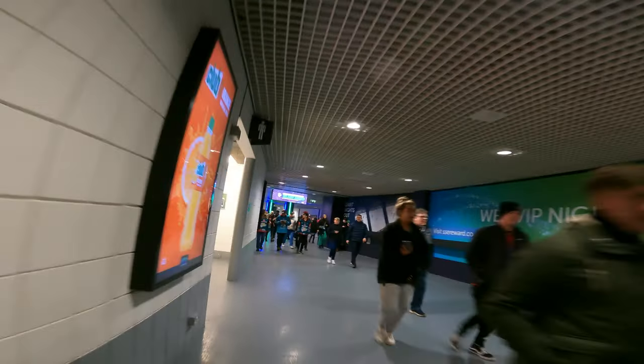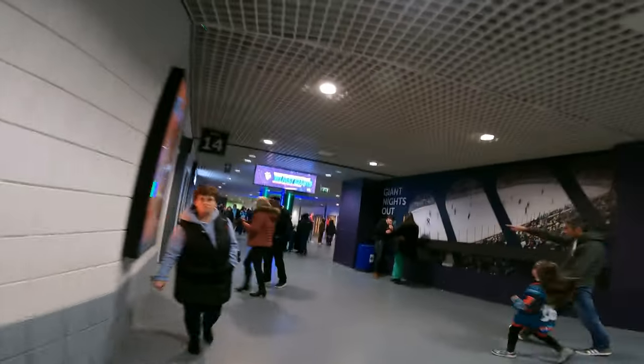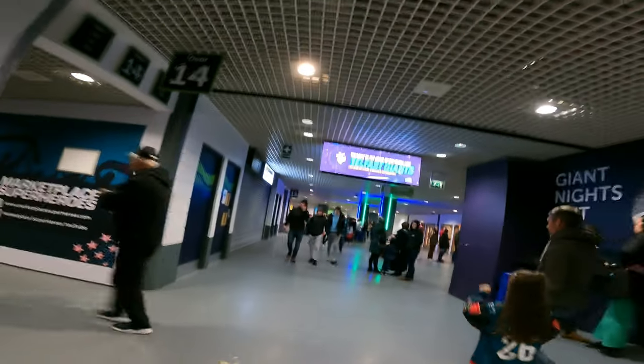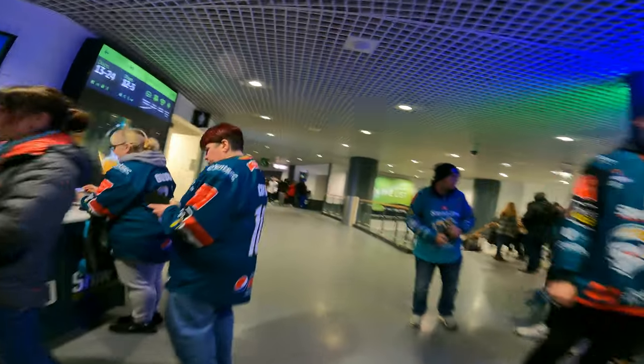So the concessions are all paperless, so no cash. Wonder if it taps just like it is in the south. Quite a lot of people here. Actually, we'll go down this way.